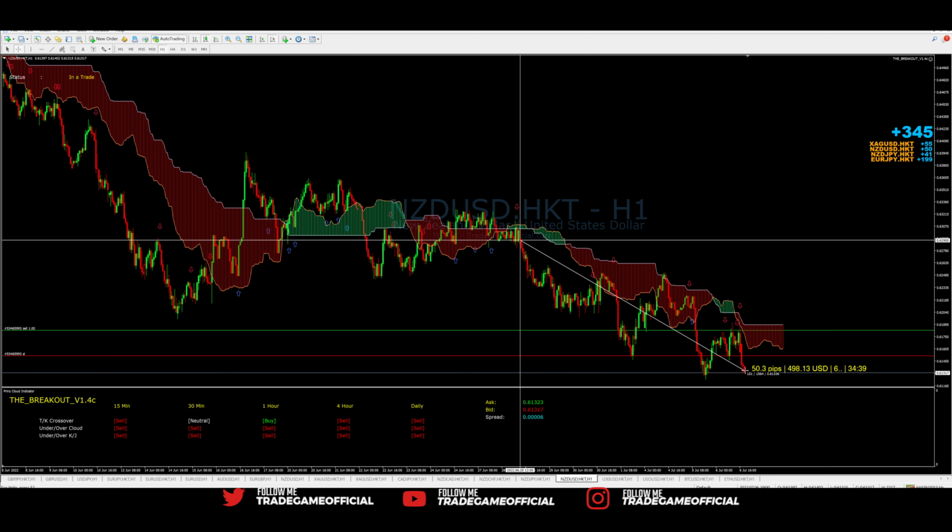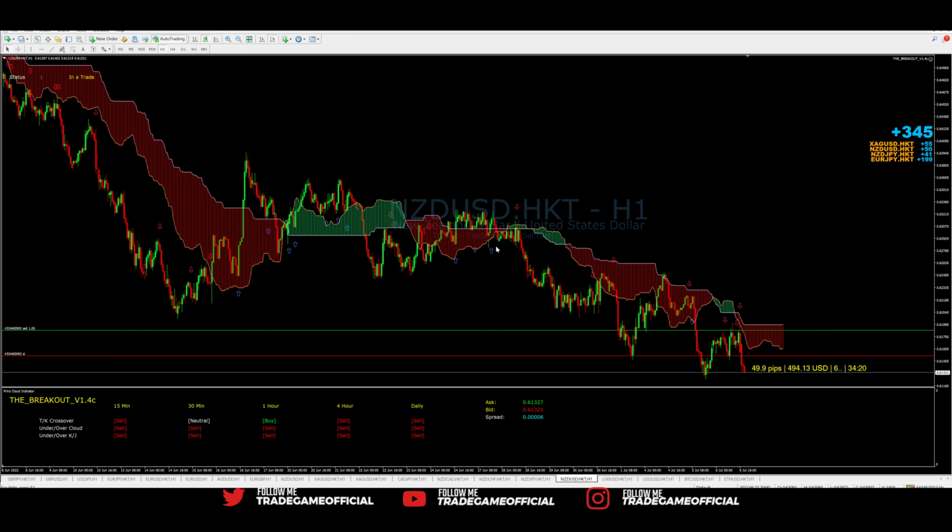Now, I turned this robot on 2 days ago, so I didn't catch that move. I had just missed this move because it happened the day before. Going into the day that I turned it on, I would have had all this. Just like I got the 198 pips on EUR/JPY, I would have had it on this too. See, because that move is the same move if you really look at it. If you're paying attention to your trading, it's the same move.